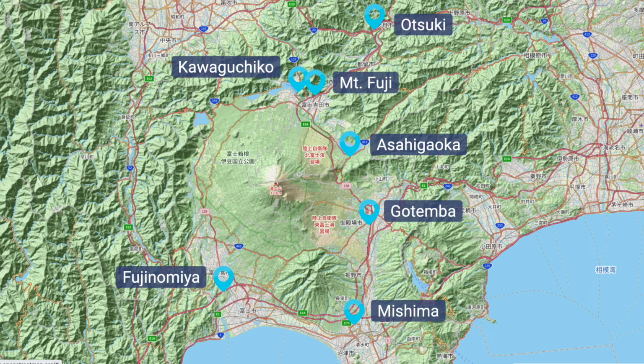The 1-day pass costs 5,500 yen, 2-day pass is 8,000 yen, and 3-day pass is 10,000 yen, which is currently about US$65. Once you are within the Mount Fuji Five Lakes area, the Mount Fuji Pass offers unlimited rides on trains and buses as shown on this map.